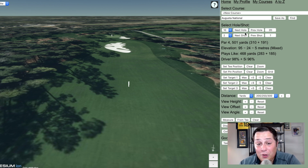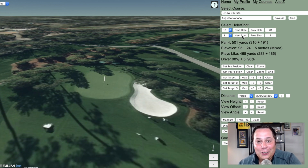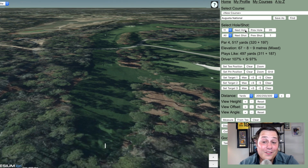And with the fairway bunkers in play here, it's another downhill shot into the green. Just not a lot that can go right. So another hole that you're just looking to make par on and get out of there. Hole number 11 is another one of those holes.